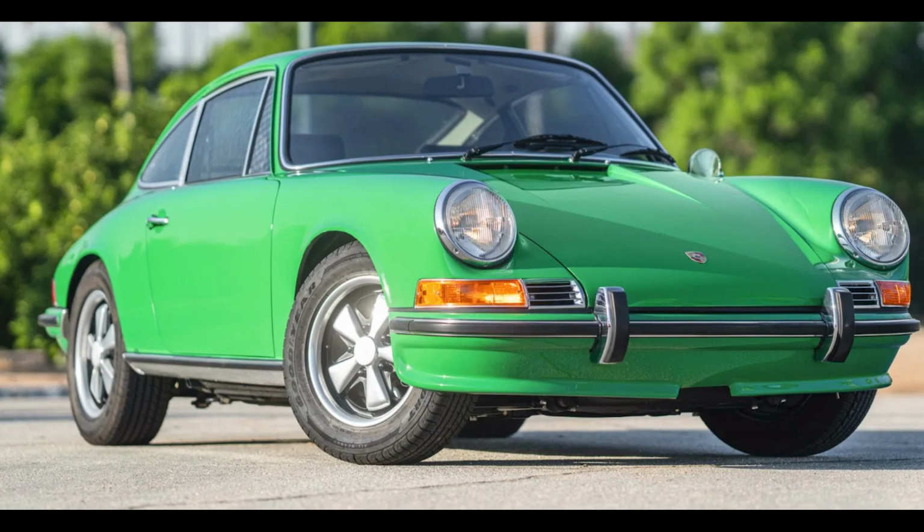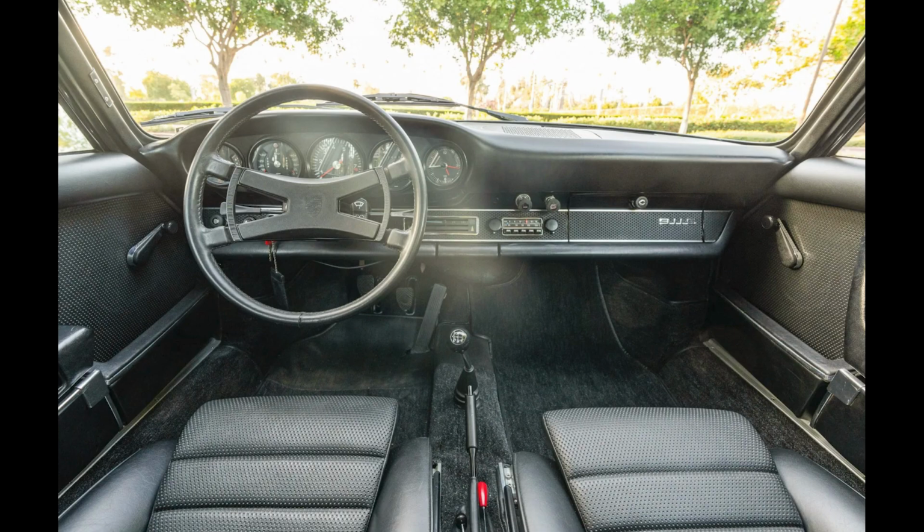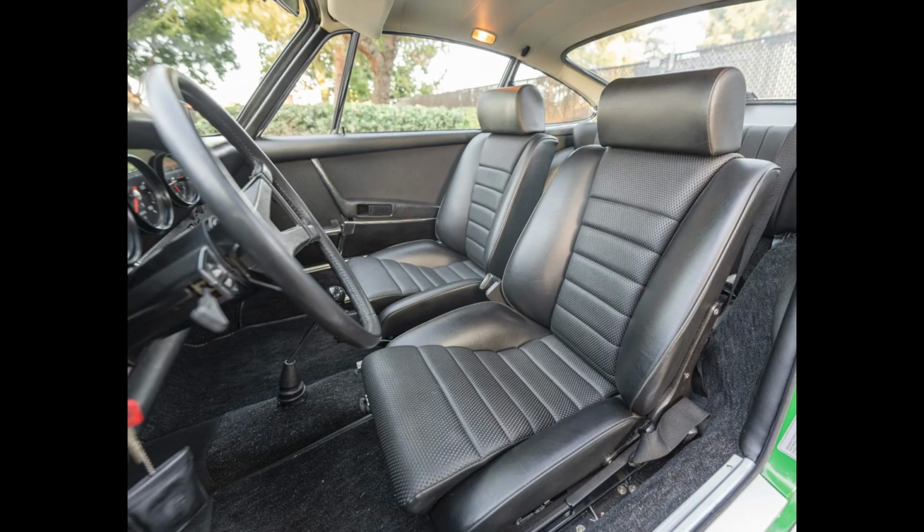A Conda Green 1971 911S coupe sold for $201,000. A nicely restored car, meant to enjoy and not just polish. It'll handle that duty, but why? This was a fair sale.